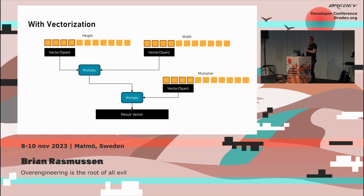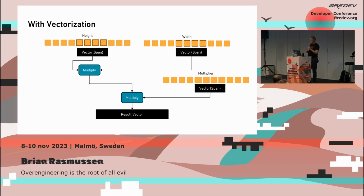With vectorization, we let the CPU work on multiple elements at a time. Vectorization is supported directly in .NET by the Vector of T class. It takes a span, which is a way to create a lightweight slice of an array. It's essentially the C# equivalent of a pointer and a length. Through operator overloading, we can just multiply vectors and the compiler will generate the appropriate vector instructions on the CPU. In this case, we take 4 heights and 4 widths and multiply them. This gives us a new vector. Then we multiply that vector with a multiplier vector, and then we get a vector of results. Then we do the whole thing again with a new set of heights and widths and multipliers. And by using vectorization, we're doing multiple calculations at the price of 1. And obviously, this speeds up things significantly.